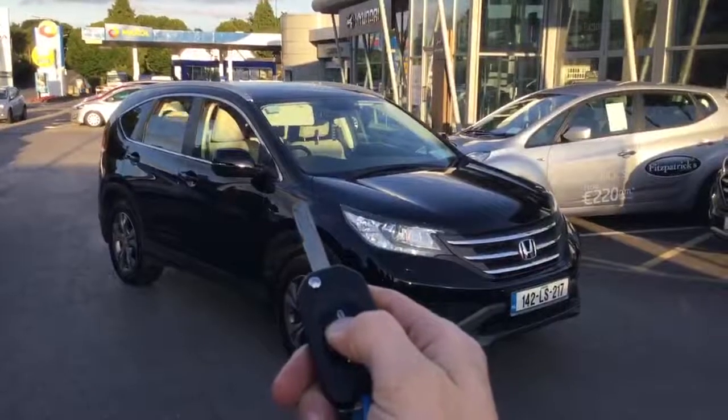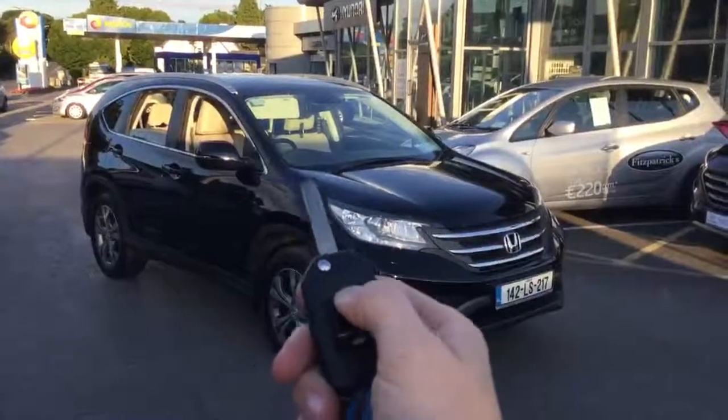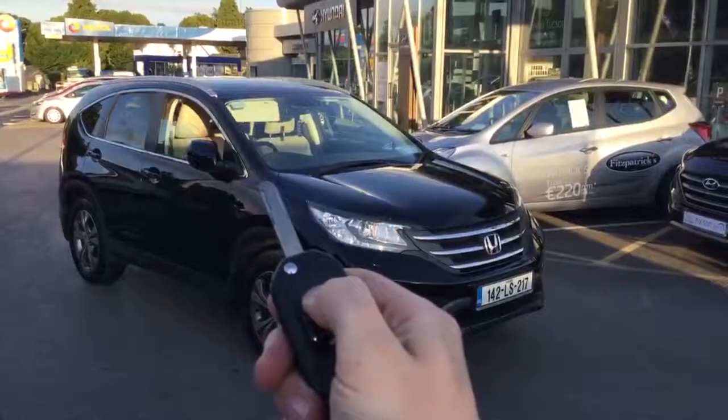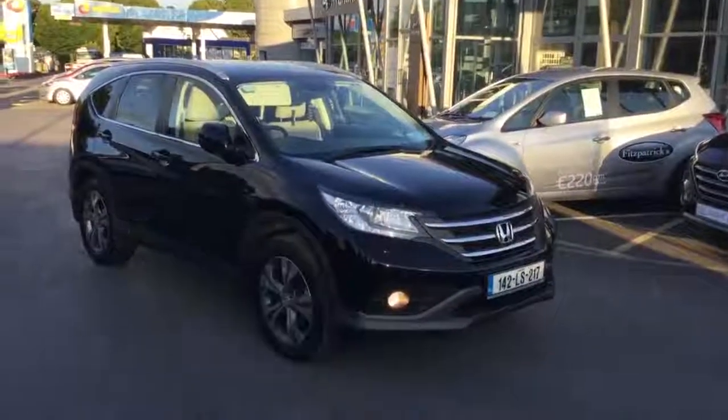So if we watch the windows from the key, I can drop the windows down to reveal actually the very nice leather interior in behind. Or then if I lock it, windows are going back up. See the privacy glass in the back, front window then, and the wing mirrors have also come in as well.